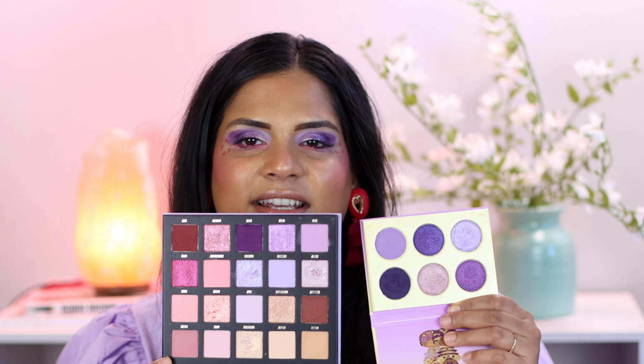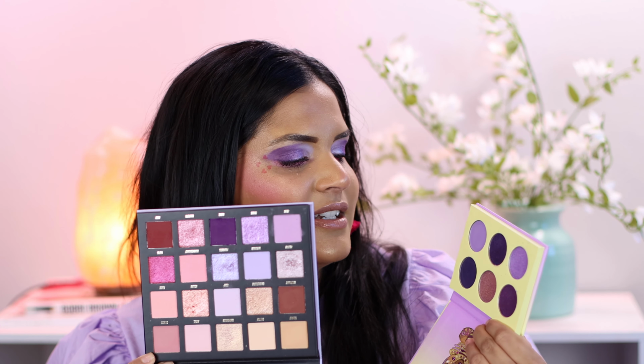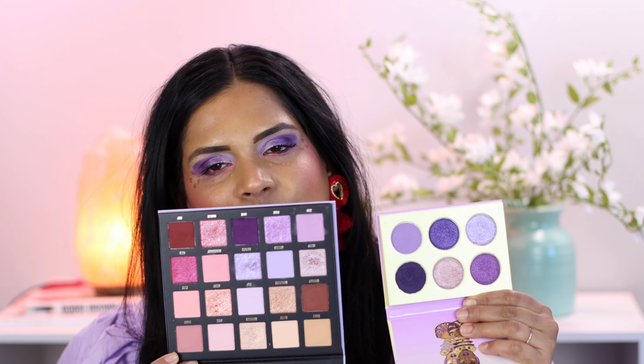So the first thing I thought about was actually this little Juvia's Place palette. This is the Violets by Juvia's Place, and I feel like this has just a nice lilac lavender type shade and then some really beautiful metallic. And I like the Juvia's Place formula, so I just wanted to mention that.